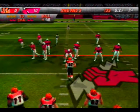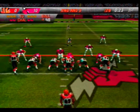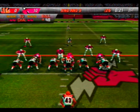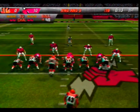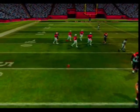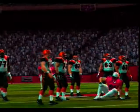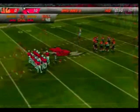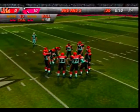Second and 3. Ball on the 48-yard line. Only one man back. With the throw, it's broken up. He has a great feel for defending the pass. He always seems to be in great position to make a play on the ball. Number 81 was the intended receiver on that play.